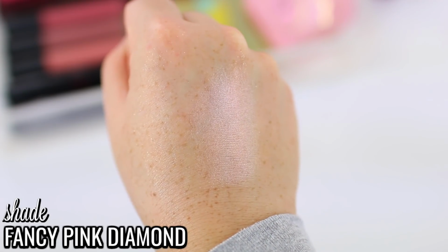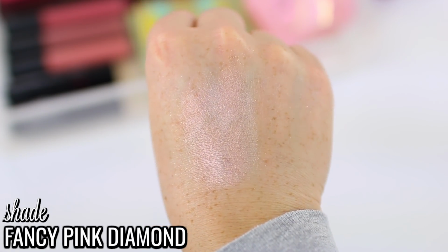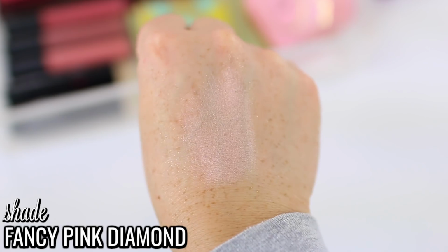I only ended up keeping this one. They're very big and bulky, which I feel like is fine because I don't have a lot of products like this, so that wasn't the issue. The issue is that I just don't use it. I kind of have my go-to highlighter shades, and I told you guys in my highlighter declutter video that I've really kind of nailed down what I look for in a highlighter when it comes to color and formula.